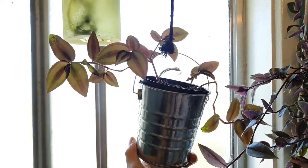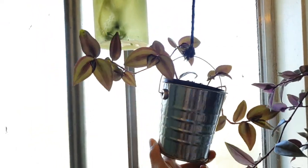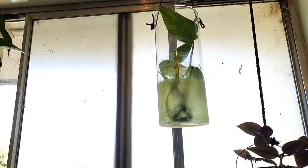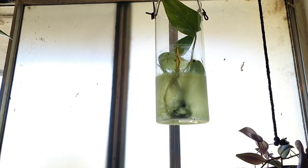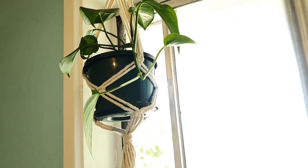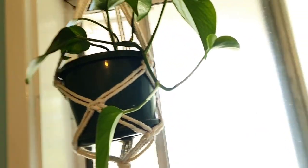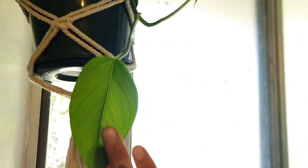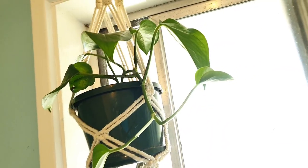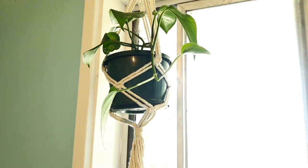And then next to it, I have Tradescantia zebrina, which has decided to face the other way and you can't really see it very well. It's only just been put in here, but it's already doing really well. Up here is a philodendron in water, which I really need to pot into a pot. And then I have a pothos in the corner, which I thought was a regular golden pothos, but I think it's actually a green jade pothos because it has not given any gold on any of the leaves. They've all come out green, which I'm not mad about because that was one pothos I actually didn't have.